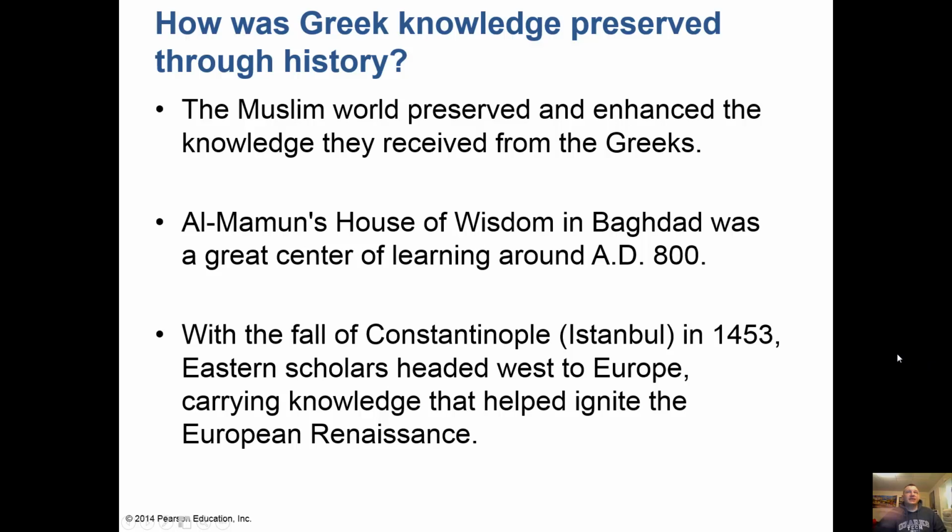So how was the Greek knowledge preserved throughout history? We know that the Muslim world preserved and enhanced the knowledge they received from the Greeks. Word spread pretty quickly. There was a House of Wisdom in Baghdad that was a great center of learning around 800 AD. And with the fall of Constantinople in Istanbul in 1453, the Eastern scholars headed west to Europe, carrying knowledge that helped ignite the European Renaissance.